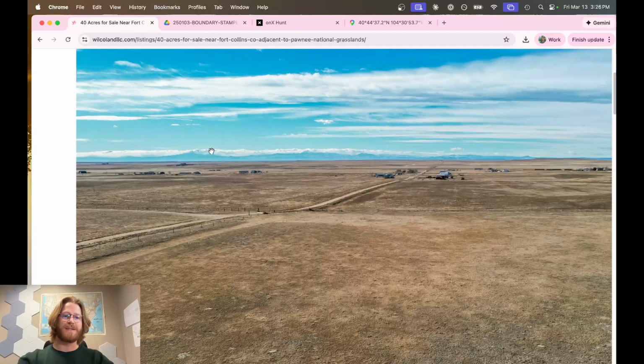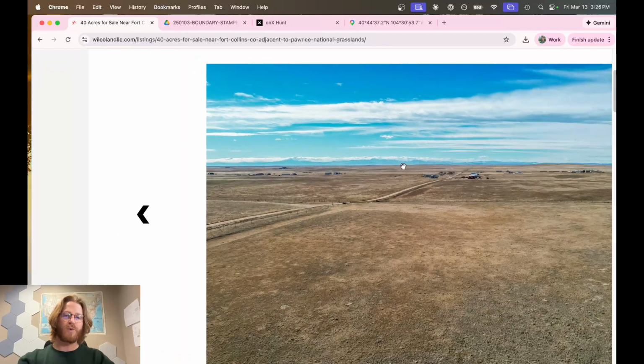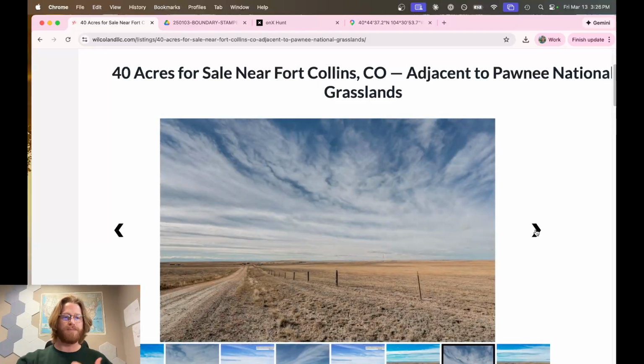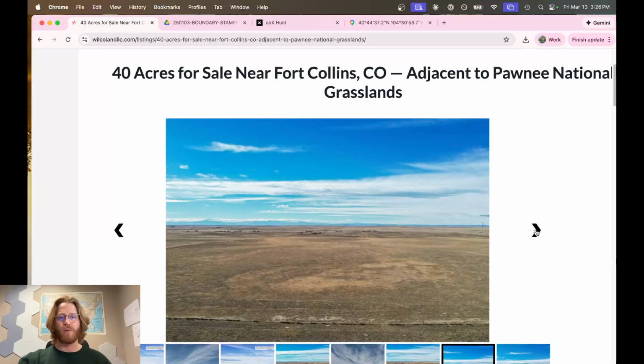And again, you've got these distant Colorado Rocky Mountain views. This is a really cool part of the country, you guys. There's still really affordable real estate. You get country living, you get outside of the busyness of Denver and Fort Collins, and you're really close to those locations. So these are really popular properties.